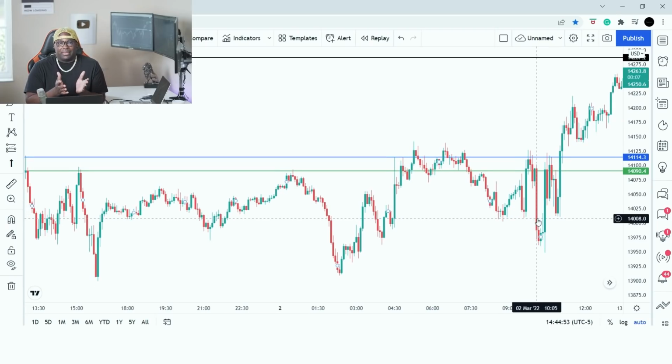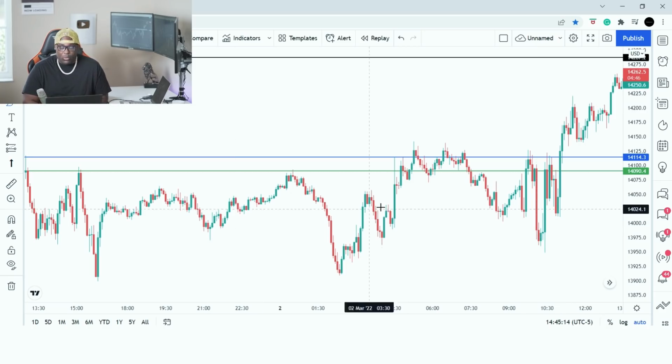So I'm looking at this, and I'm like, wow. The market is reacting to these levels, and I love it. So if it comes back to those levels and it shows me some type of reaction, I want to get in the trade. So in pre-market, we have these rejections right here.